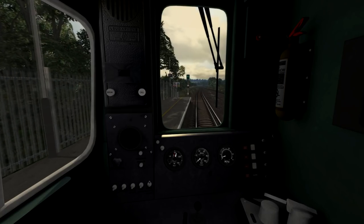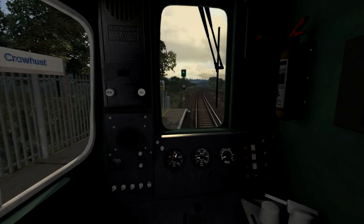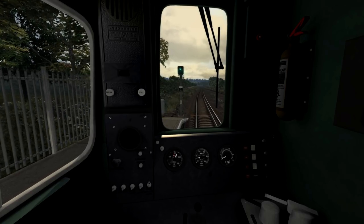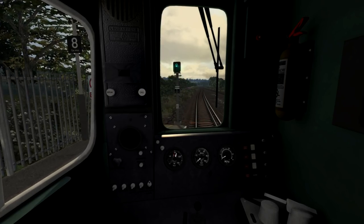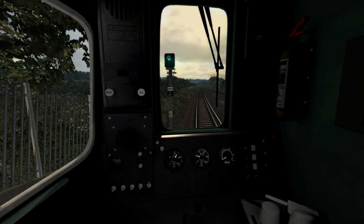So I did slow down just a little too early, so I've just been very careful with the brakes here. And the 8-car stop sign should be coming up in a moment in the left-hand window. And so we should now be stopping in just about the right place.